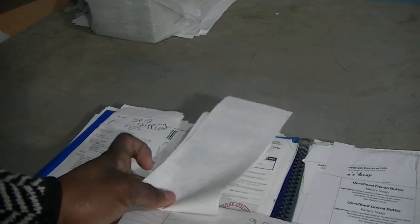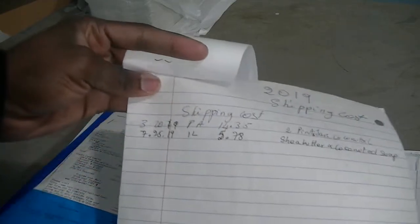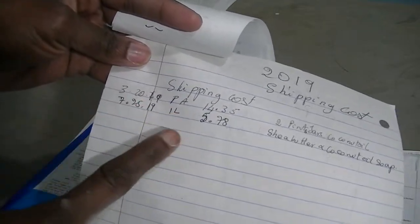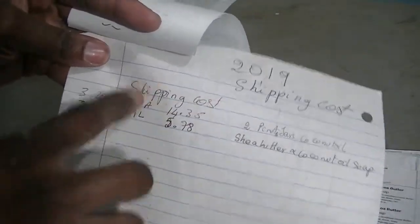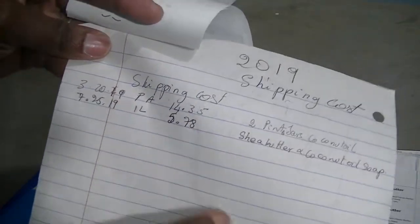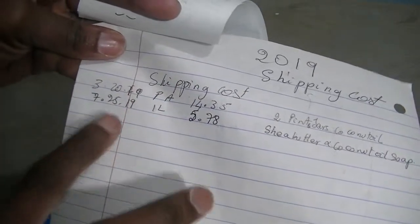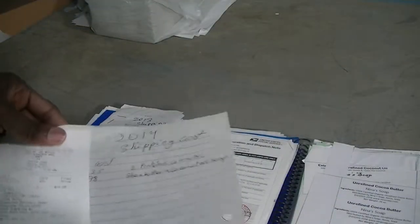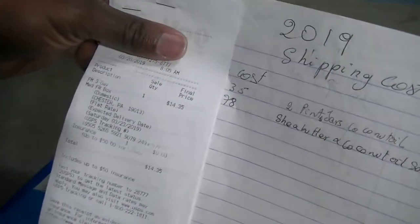So pretty much what I like to do here is, maybe I should show you, but there is one important piece of information here. Each time I make sales, I'll come here and I'll record the dates and the shipping cost, because I will need the shipping cost later. So I like to record a little bit of information that I might find helpful later, and I'll have a sheet and I'll record that and I'll have it in the same area with the receipts, and at the end of the year I'll just tape it together.